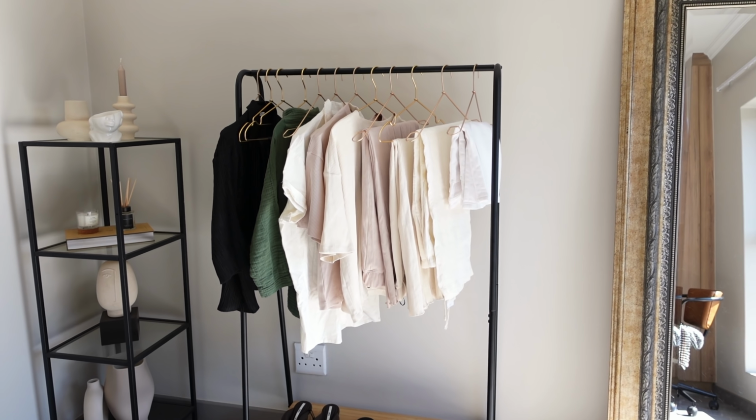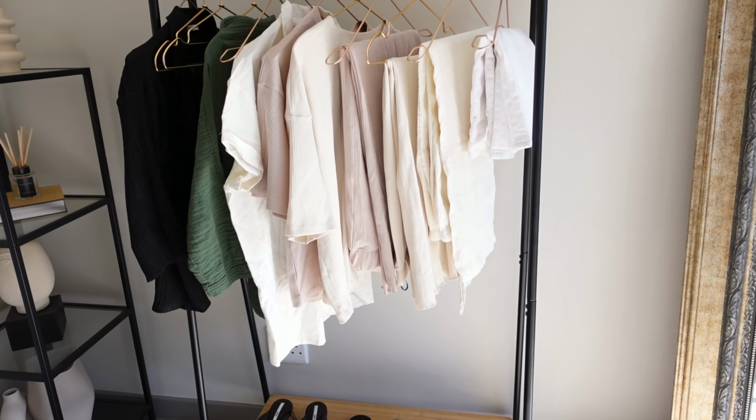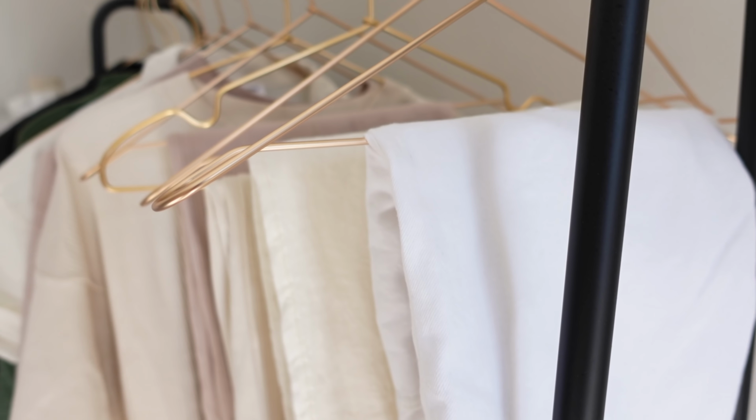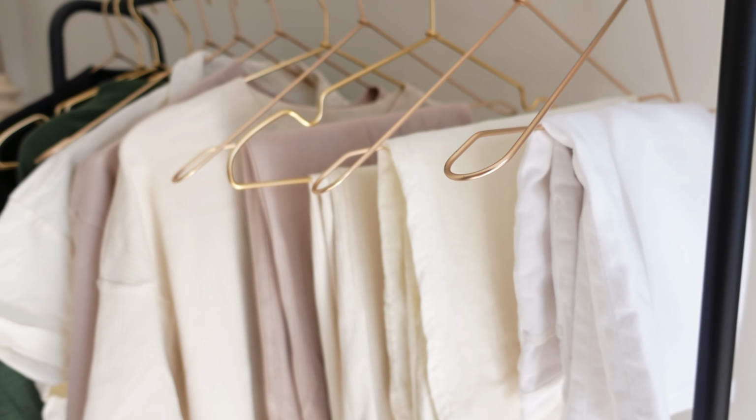Okay, so I think I'm done. I just need to put these away. These are all the clothes I decided to display. The lighting is a bit too harsh in here because it's still very early in the morning.